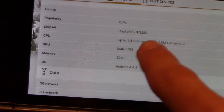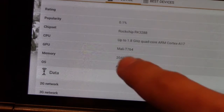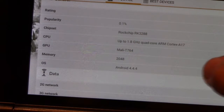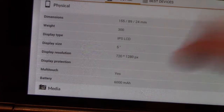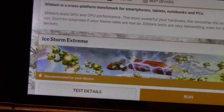It's a CPU up to 1.8 gigahertz, A17, Mali T764, 2 gigs RAM, the Rockchip RK3288, and a 720 screen, and a 6,000 milliamp battery. It's actually a really good battery.